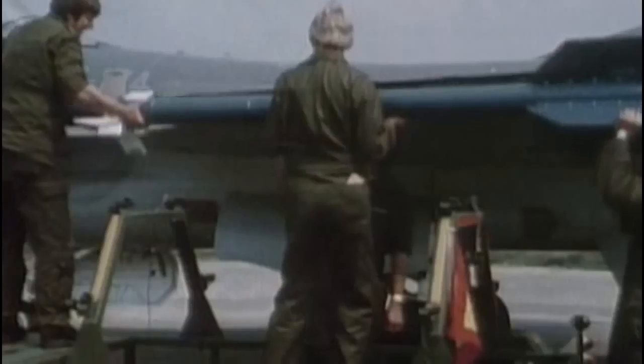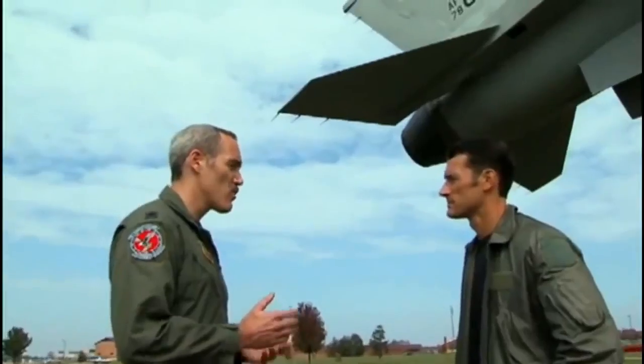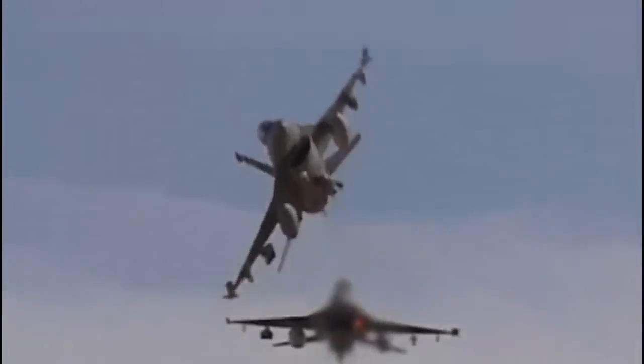The F-16 is armed with an M61 Vulcan 20mm cannon in the left wing root, and up to 6 AIM-9 Sidewinder heat-seeking short-range air-to-air missiles. It was conceived of as a lightweight, low-cost fighter primarily for air-to-air, but it evolved to possess air-to-air and air-to-ground, a true multi-role fighter.